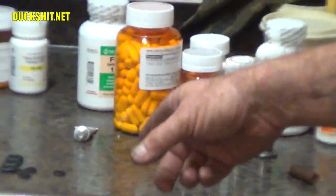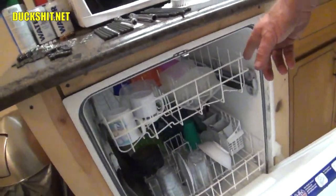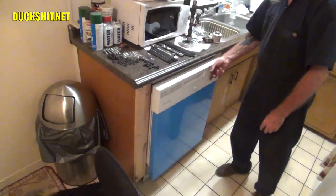Oh, you got your lifters? Lifters, no, what are those? Tappets. Are they called tappets on a Volkswagen? No, cam followers. Cam followers, okay. There's going to be washers, some. Right? Well, why not, right?